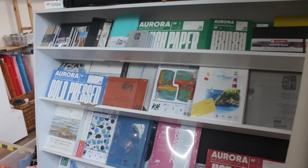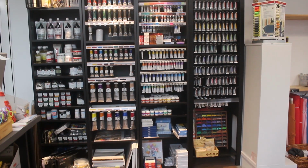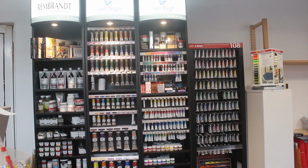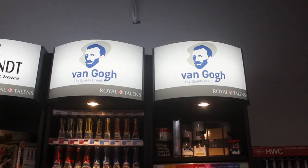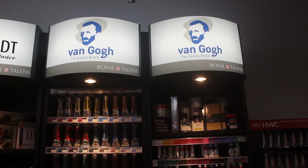Not a bad selection of sketchbooks, but I think I'm quite specific about the ones I use at this stage, but I wanted to show you guys in case you liked any of them as well. And they had a nice collection. They have the Rembrandt paint, the Van Gogh paint, and also of course my favourites, the Holbeins.